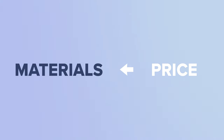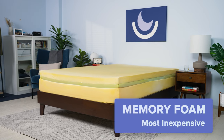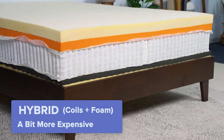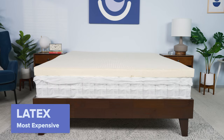Okay, so the first thing to keep in mind is that the price you pay is often directly the result of the materials in the bed. Generally speaking, a mattress made from memory foam is going to be the most inexpensive option. A hybrid bed is usually going to run a bit more since it's made with a mix of coils and foam. And then anything made with latex, well, you can expect that to be the priciest option.